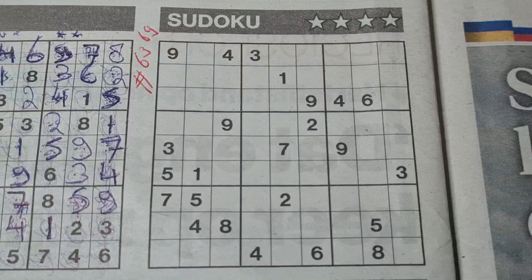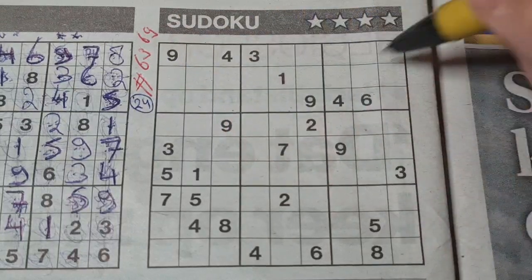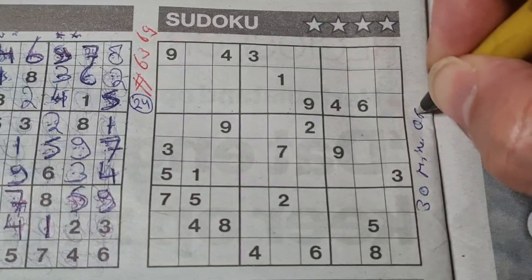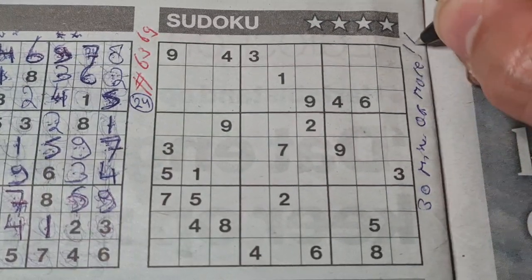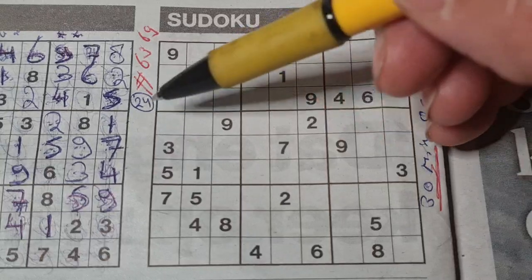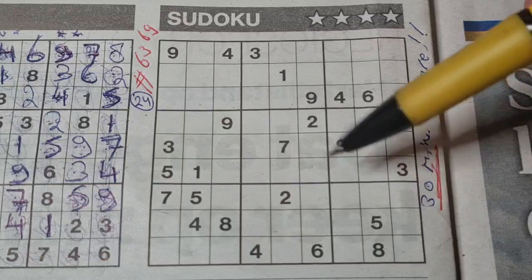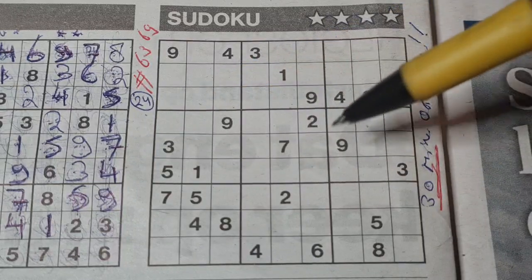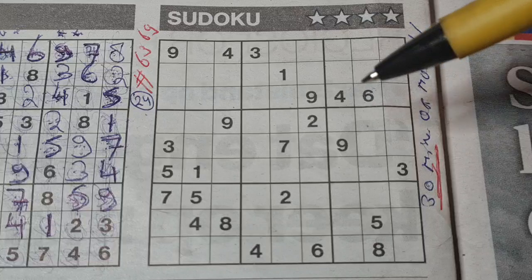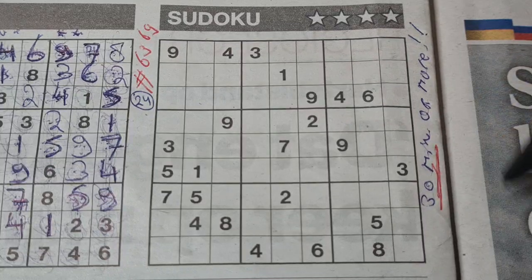Before I start, I always count the printed digits. This one has 24 printed digits. A 4 star puzzle, I need 30 minutes or more to solve. That's my time limit. 24 printed digits is kind of an indication of the difficulty level. The fewer printed digits, the more difficult it will be. But you cannot always say that. Sometimes you have a puzzle with a lot of pairs, a lot of hidden numbers, and then you will need more time to solve that puzzle. But for a 4 star puzzle, we need 30 minutes or more.